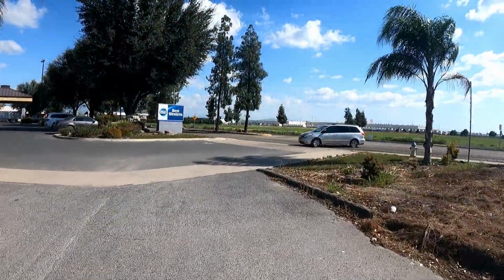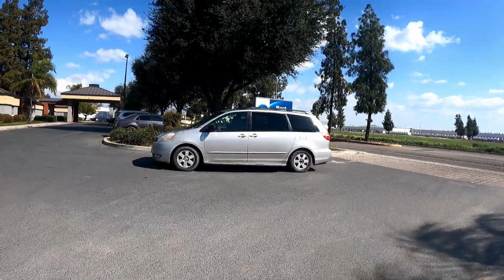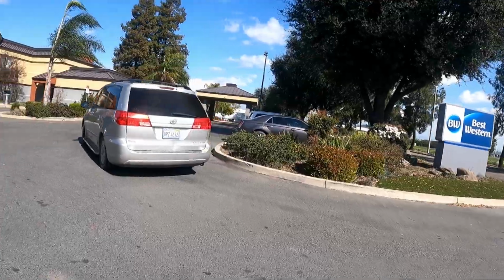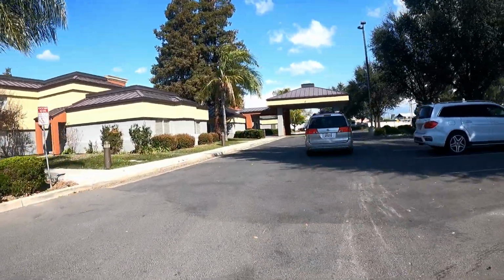After 60 miles, I arrived at the Best Western in Porterville. And I've got to tell you, this is one of the best hotels I've ever stayed at. They were really friendly, the hotel was lovely, the rooms were clean, they had everything I wanted.